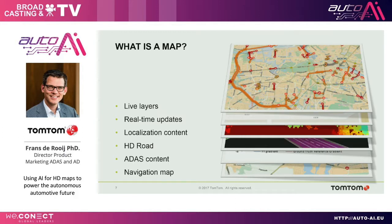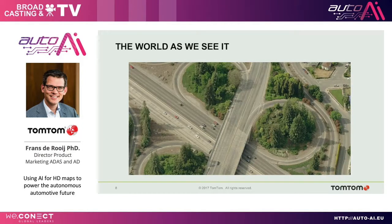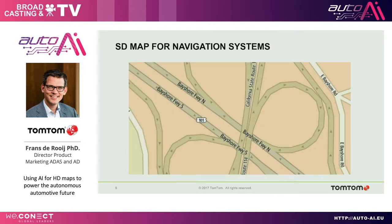So from this set of layers, in a sense that we make in our backend, representing the world, we make different subset layers for different applications. For a navigation system, we create what we call an SD map, standard definition map, that has all the routing layers, all the naming, all the points of interest that you can search and plan a route to.